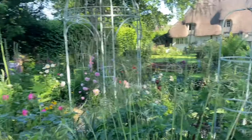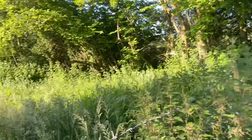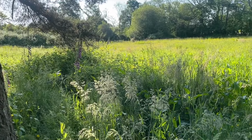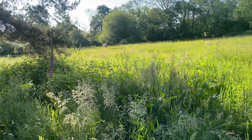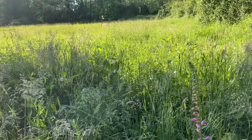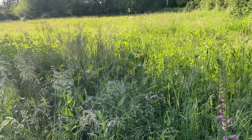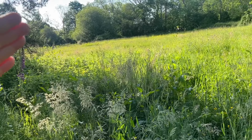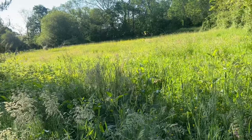I'm going to show you the paddock. So the foxgloves have come up in the paddock. The grasses are about just under waist height now. And then the electric fence has come out and the ponies are going to start moving their way across this paddock.